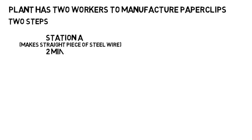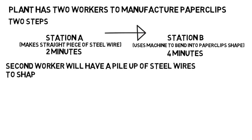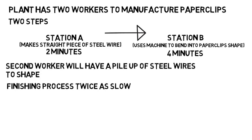Let's say a plant has 2 workers to manufacture paperclips, and let's say there's only 2 steps. The first worker at station A makes the straight piece of steel wire, which takes 2 minutes. Then it's handed off to the second worker at station B, who uses a machine and bends it into the paperclip shape, which takes 4 minutes. An industrial engineer comes in to review the process and sees that the second worker will have a pileup of steel wires to shape because he's finishing his process twice as slow as the first worker.